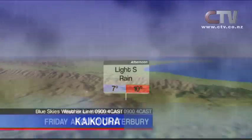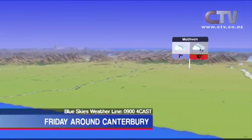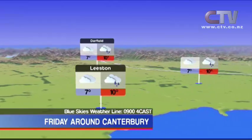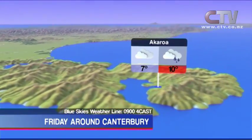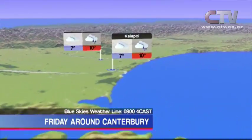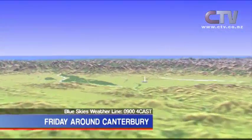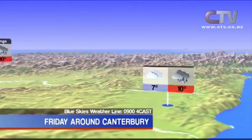Now taking a look at the other areas. Temuka and Geraldine, cloudy with a high of 11 and low of 7. Methven can expect a high of 10 and low of 7. Rakaia a high of 11 and a low of 7. In Darfield and Leeston expect cloud and rain and a high of 10. In Ralston and Lincoln also cloudy and rainy with a high of 10. Over in Akaroa expect a high of 10 and a low of 7. And in Rangiora and Kaiapoi for your Friday, it will be cloudy with rain and a high of 10. In Culverden, Hanmer Springs and Cheviot, you'll be hitting 7 overnight with cloud and rain expected.